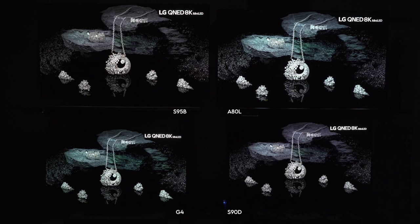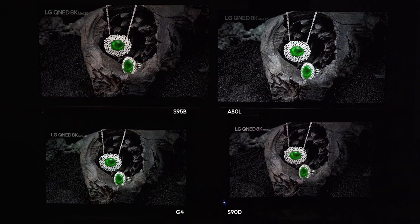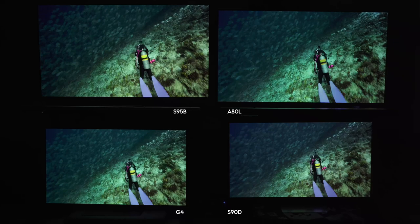This scene struggles for my camera. My camera struggles with this scene, so let's go to a different one. This is a bright one. Let me know if you guys have questions. Feel free to leave those questions.